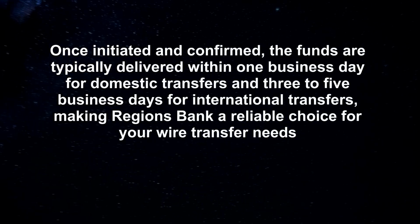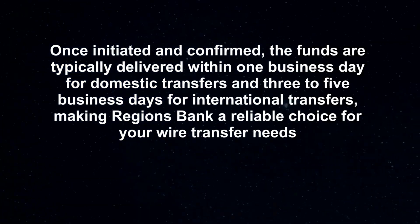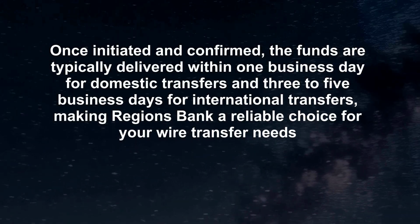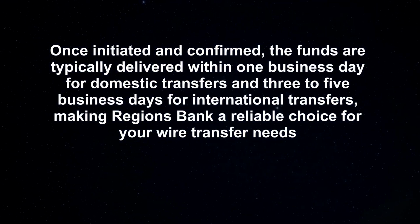Once initiated and confirmed, the funds are typically delivered within 1 business day for domestic transfers and 3 to 5 business days for international transfers, making Regions Bank a reliable choice for your wire transfer needs.